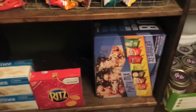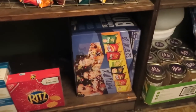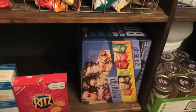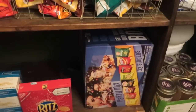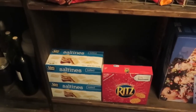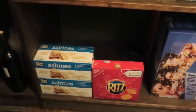And underneath I have a couple of boxes of chips I just order from Walmart's website once a month. So I buy 4 boxes usually in a month, and 2 of them fill up the basket, and then I keep the extra 2 down here till we need to refill it. And then I also keep the crackers down here, which normally is completely full of crackers, but we're just about out, so hopefully they go on sale again soon.